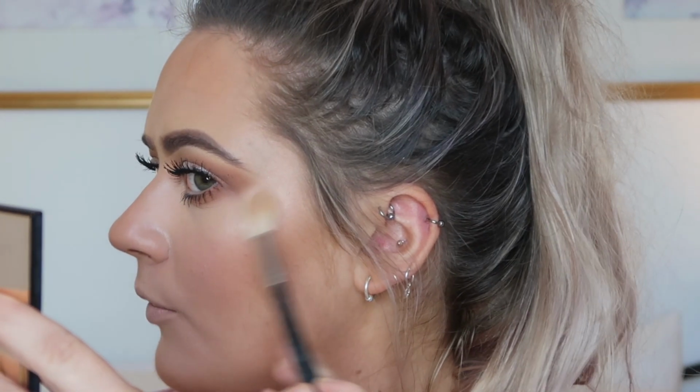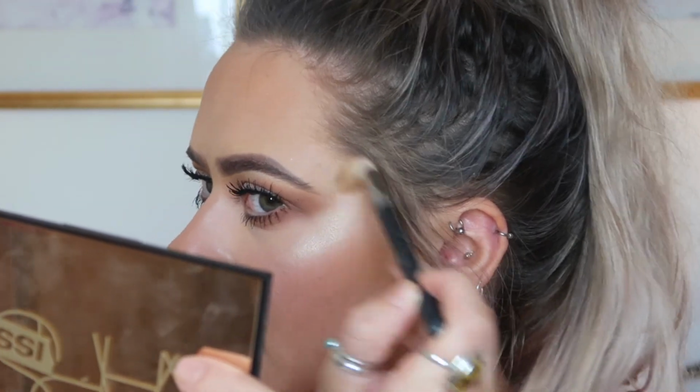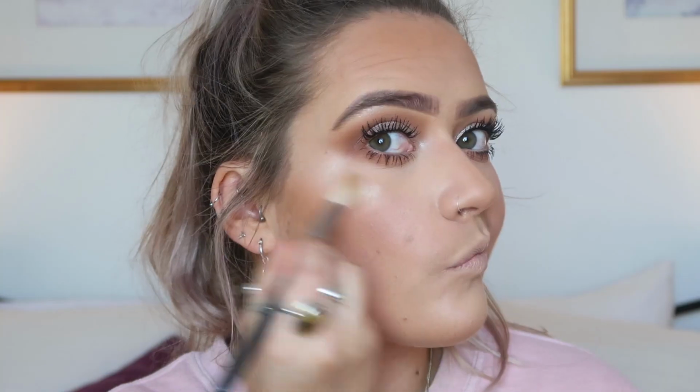Beautiful. I want to go more glossy skin rather than crazy highlighter today. Look at this glow on my skin. That foundation is really nice.